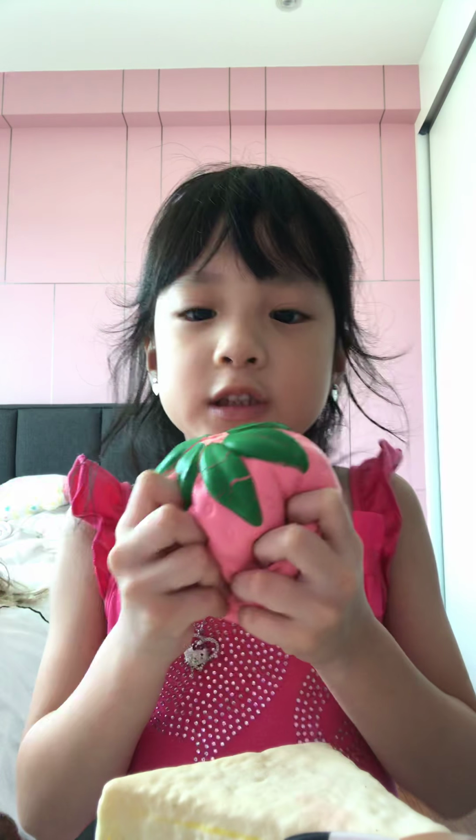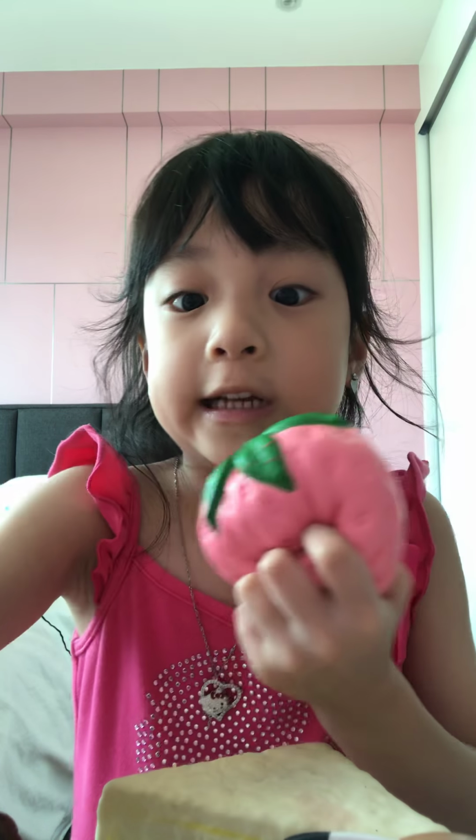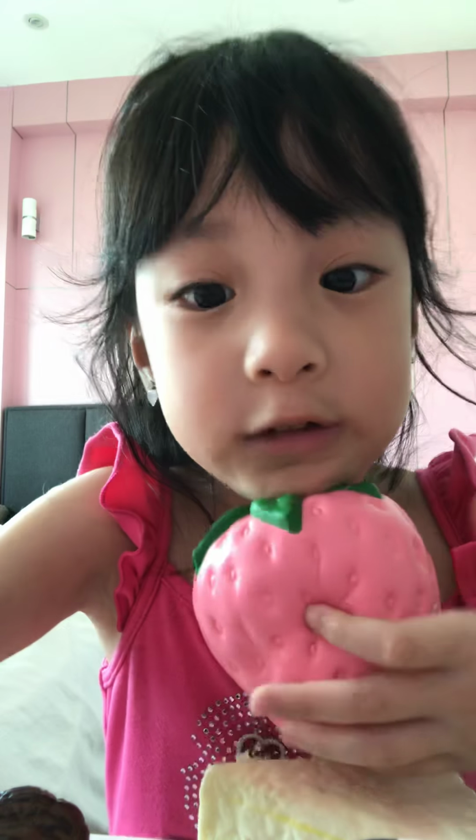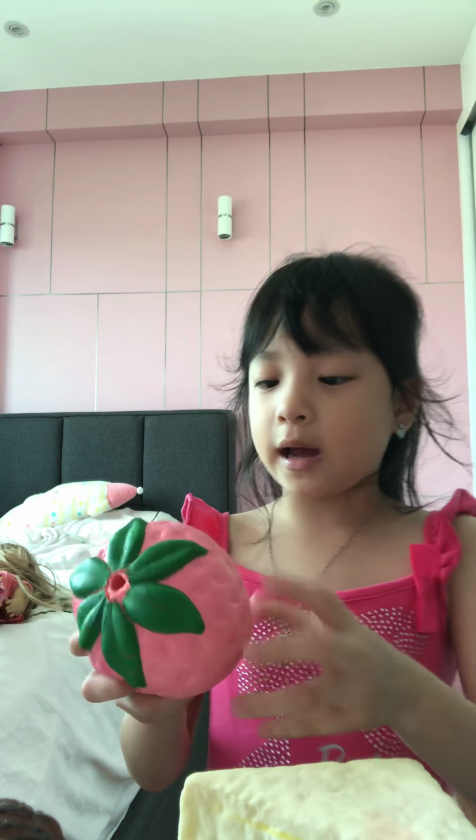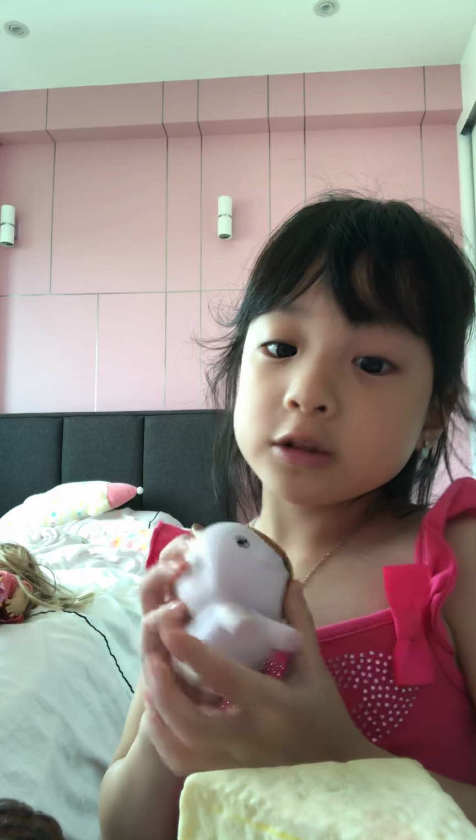We also got this strawberry. It smells so good. It smells like strawberries. Yeah. I don't know what that matches with. I have a rainbow one, except I can't get it out. But I think the rainbow one matches with the strawberry. So there. Cute little cat matches with nothing.